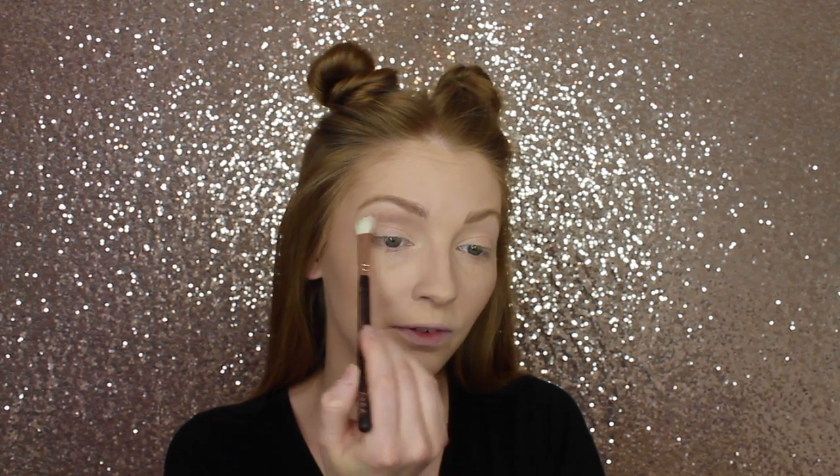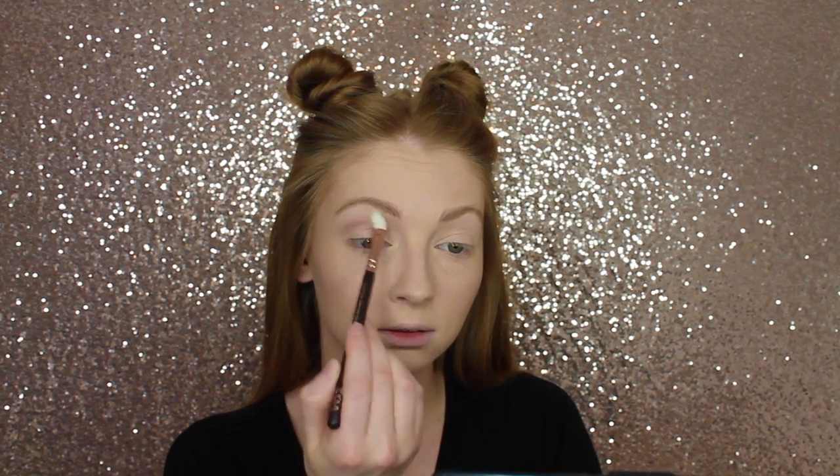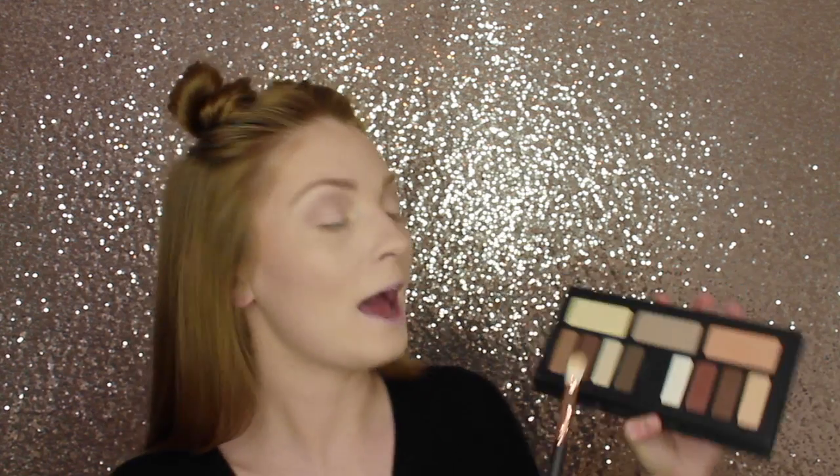And then just taking a clean blending brush, I'm just going to go over the edges just so there's no harsh lines. And then just taking this Luxe Soft Definer, the 227 by Zoeva, I'm going to be picking up this darker brown shade, and I'm going to be applying that to my crease just to define it slightly.